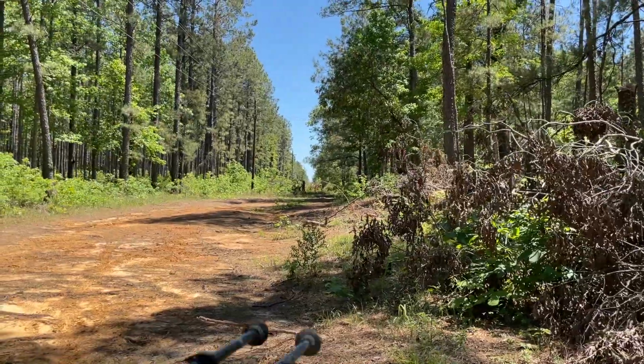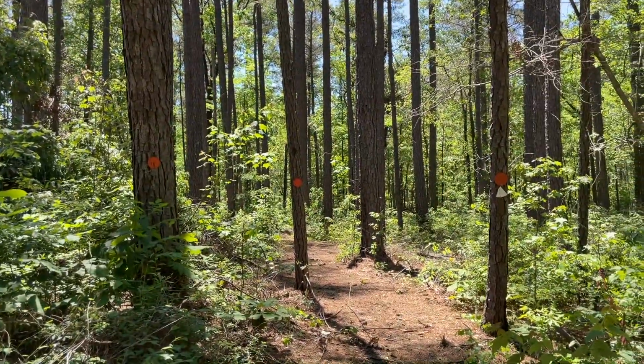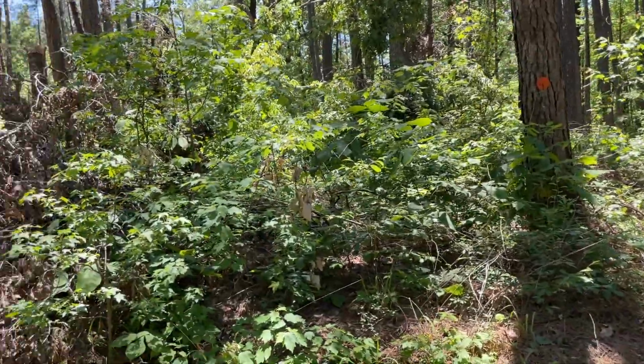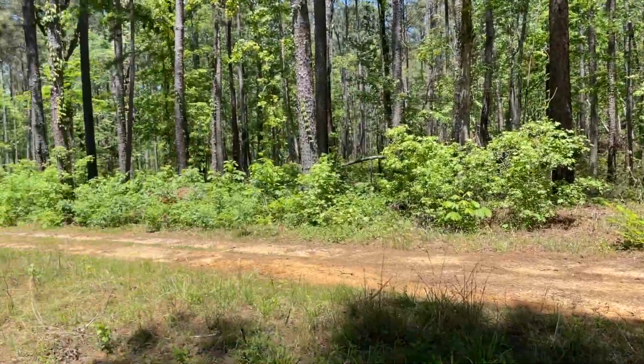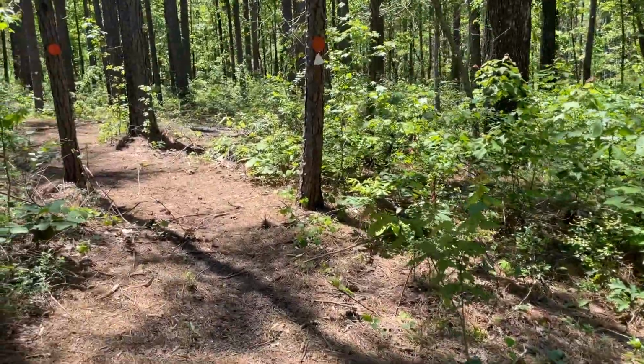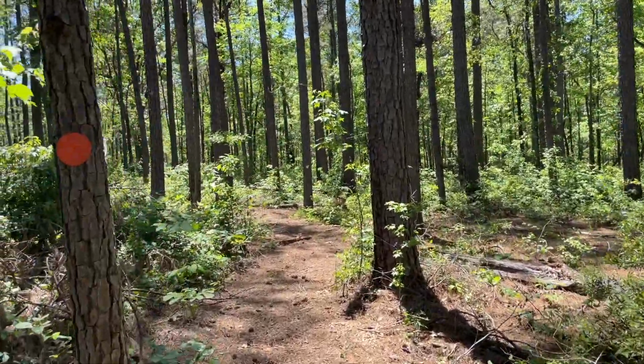Okay, right past that cattle guard that I passed right there, trail starts off to the left. Kind of hard to see. There's a lot of brush and stuff, and there's nothing on the trees to the right. So just look to your left after passing up that intersection, and trail's on the left.